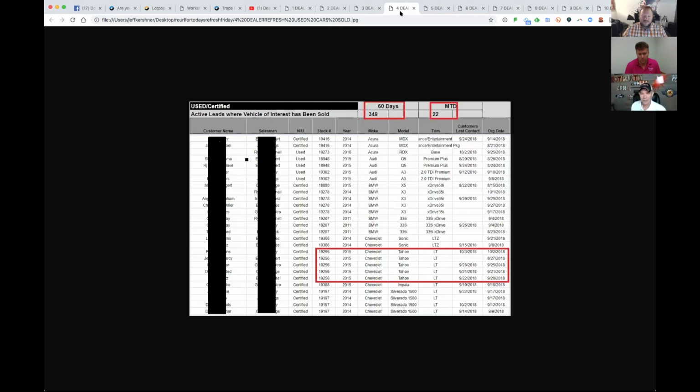So we dump all the leads in here, and notice that 22 in the right-hand corner. That's how many month to date, only 4 days in, we have 22 active leads on cars that are already sold. Or in the last 60 days, 350 of my active leads are on cars that are already sold.